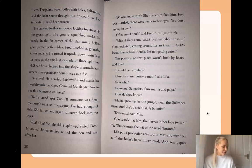He turned it upside down, wrinkling his nose at the smell. A cascade of flints spilt out. Half had been chipped into the shape of arrowheads. Others were square and squat, large as a fist. "You two!" He crawled backwards and stuck his head through the vines. "Come in, quick! You have to see this.